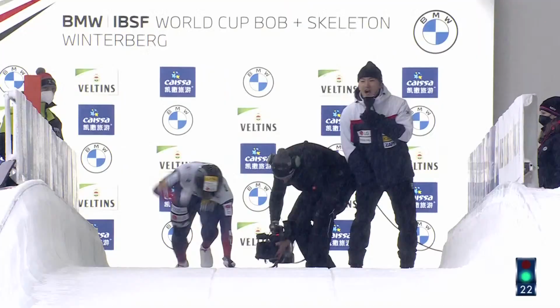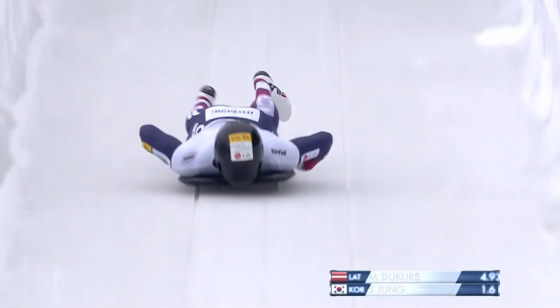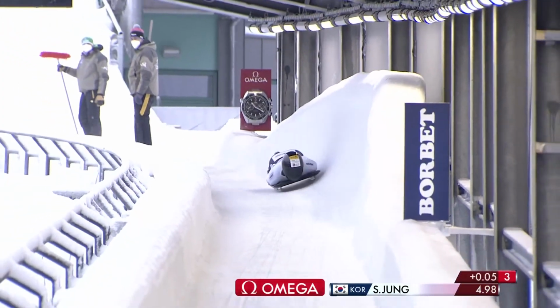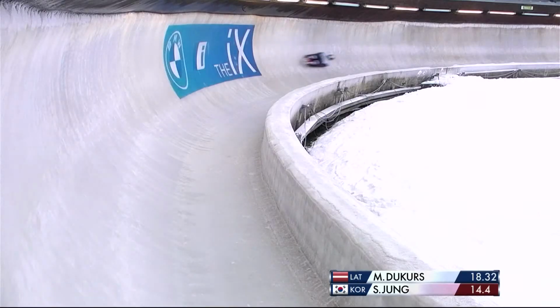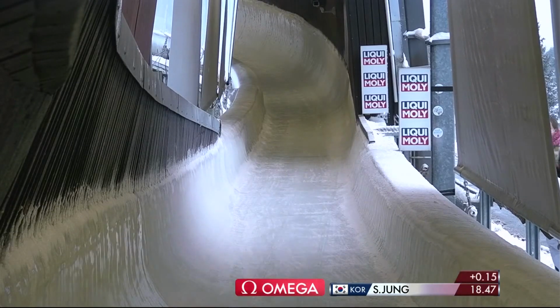22-year-old, his 3rd World Cup start. Had 2 Intercontinental Cup podiums here on his visit in 2018, so he clearly knows how to race this track. And the start never hurts. 498 getaway from Young. Had a chance to fight for a victory last week in Sigulda. That'll just make you hungry right there. Yeah.